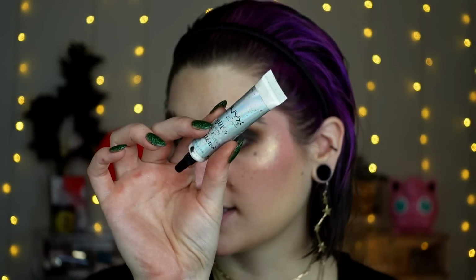I'm already loving this. There's just something about cool tone neutrals. I love them. I love cool tone neutrals. I'm gonna grab some of my NYX glitter primer before I put in some shimmers. I'm gonna just do a little tippy tap, mostly focused in the front part of my eye.